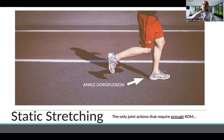As you run, you strike the ground, the body travels over the fixed foot. That's where you get into this flexed ankle position. Dorsiflexion is one of the most important ranges of motion to run. So really working on your calf flexibility, extensibility of that Achilles tendon, and making sure your ankle has good mobility.